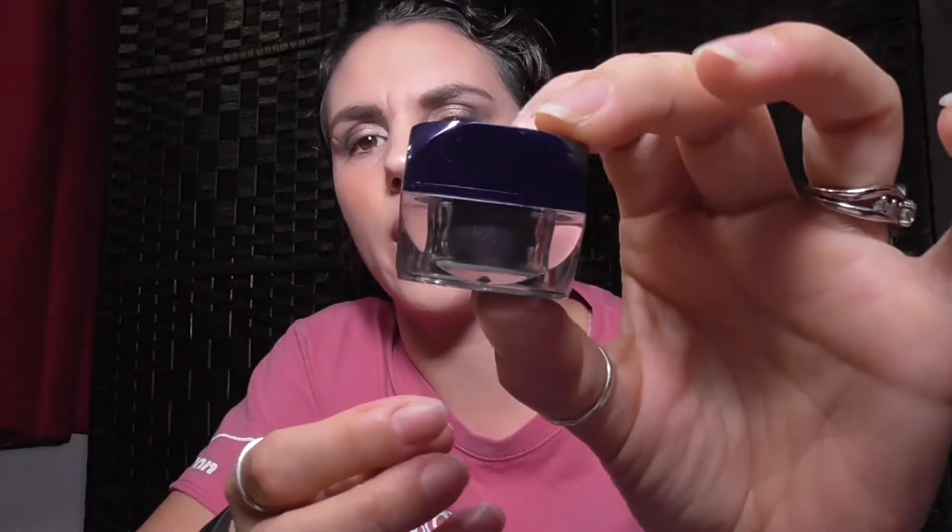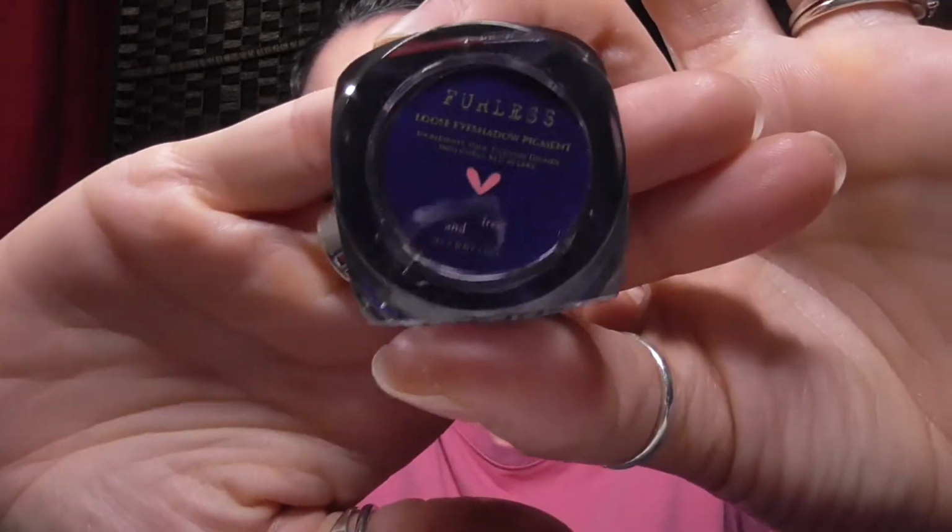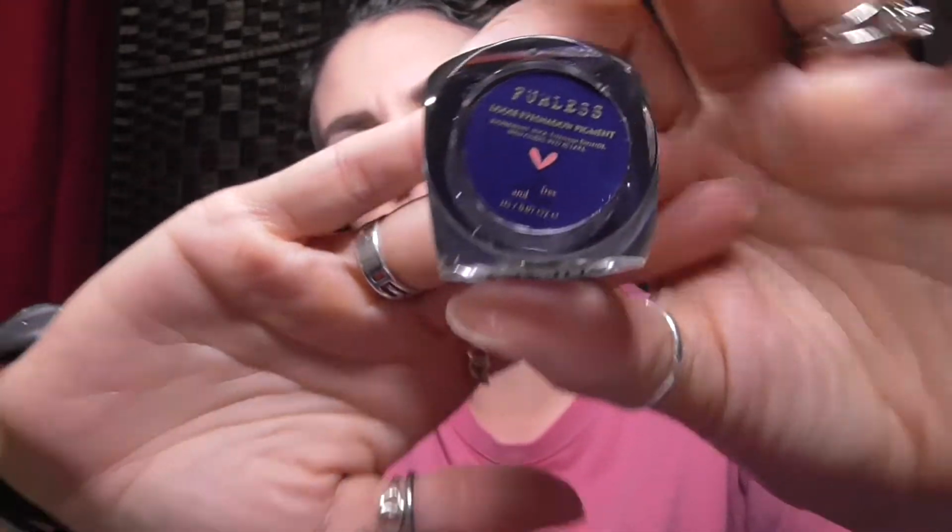There. So it comes in another little thing. Oh, it's a loose eyeshadow. Look at that. It has the cruelty-free and vegan sign, and it's furless. It's the name of it. And let's actually swatch this.